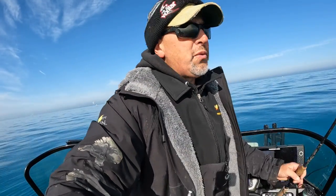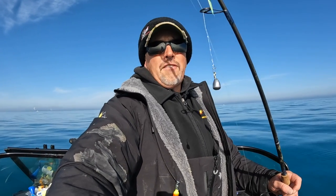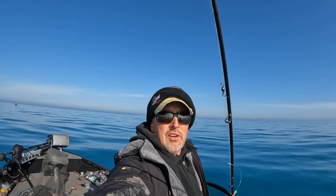Never done this before. He went to the bait shop and here's what he told me we need: just a perch rig. We're going to use some minnows, half ounce sinker, 1 ounce, just basically a two-way swivel. I'm using a medium action rod, 8-pound, 10-pound braid.